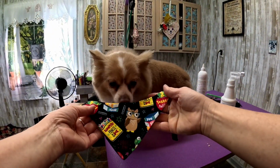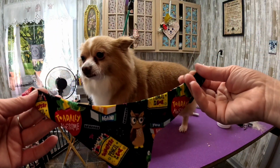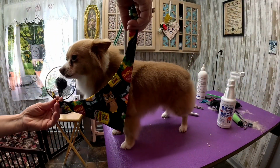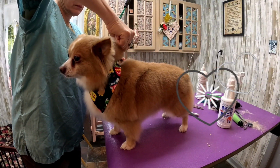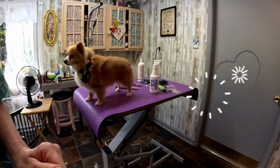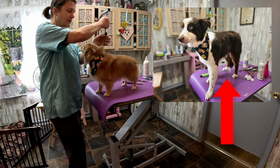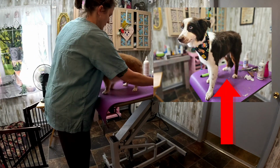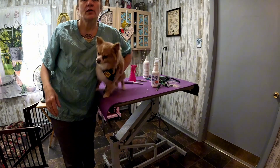And the big moment she's been waiting for, she is getting her, I think it's a school theme, like an owl and crayon box. It's cute. She's getting her tie-on bandana. And she's ready to go, and I'm going to go ahead and get started on her friend that's back there, the Australian Shepherd puppy. And she was very good also.